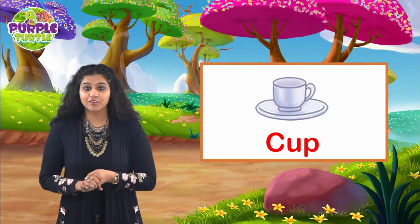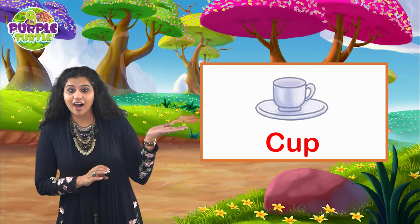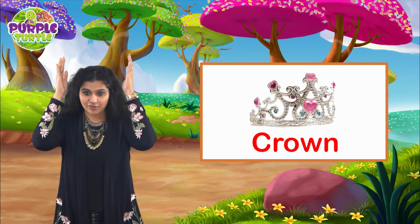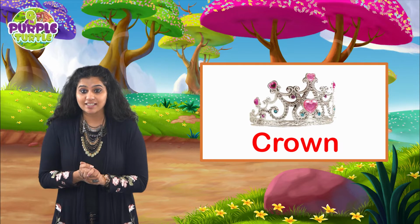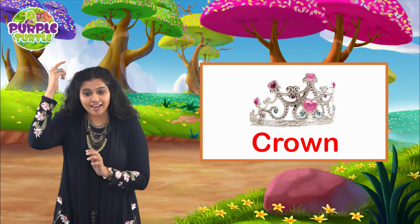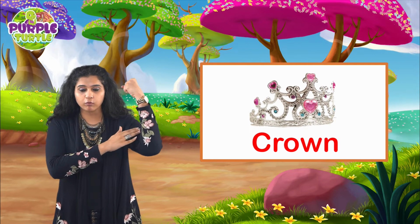The last word with letter C is C for crown. C, K, crown. This is what queens, princess, prince wear on their head. Crown is the symbol of royalty and power.